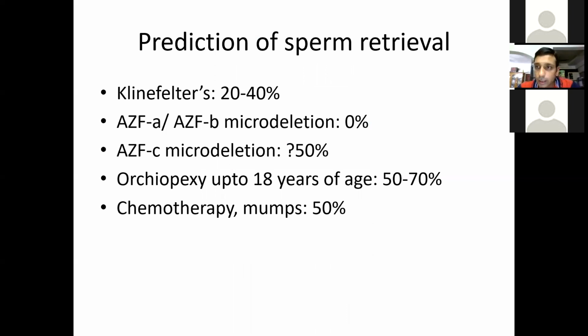So the crux of this description was that after an orchiopexy, it may be wise to leave the testis for some time and to allow that spermatogenesis to recover. So if you are planning for a microdissection in a patient of orchiopexy, then maybe you should do it after 2 to 3 years of the orchiopexy. Similarly, in chemotherapy and mumps, there is about a 40 to 50% chances of finding sperms on microdissection.